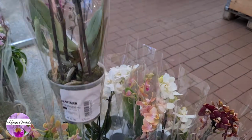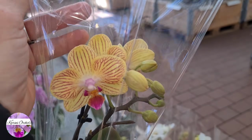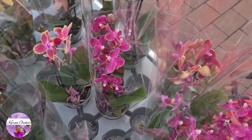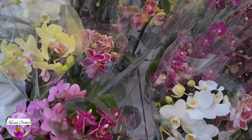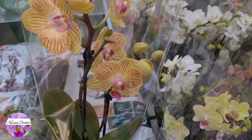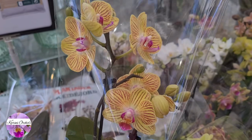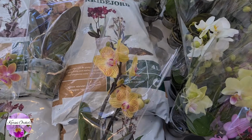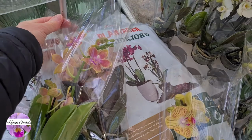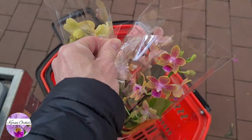Another one. I need to check the foliage. Which one carries the best foliage? I can't really go by the flowers. But that one, yeah. I'm going to go for this one. Something different from the one I threw away. Yes, finally decided. Took a while. People were starting to wonder what I was doing there.